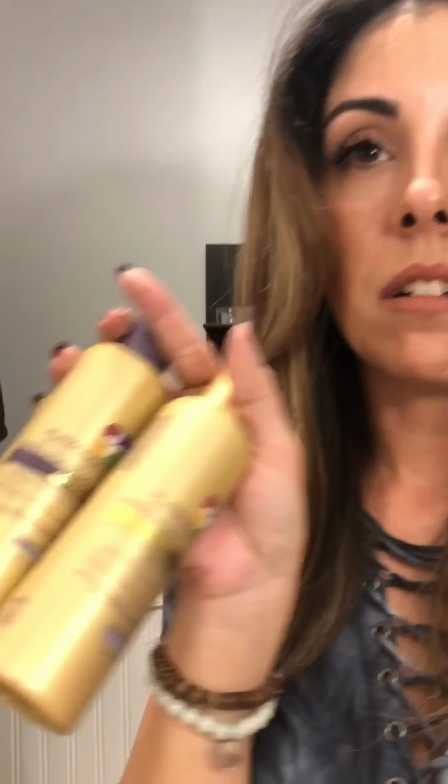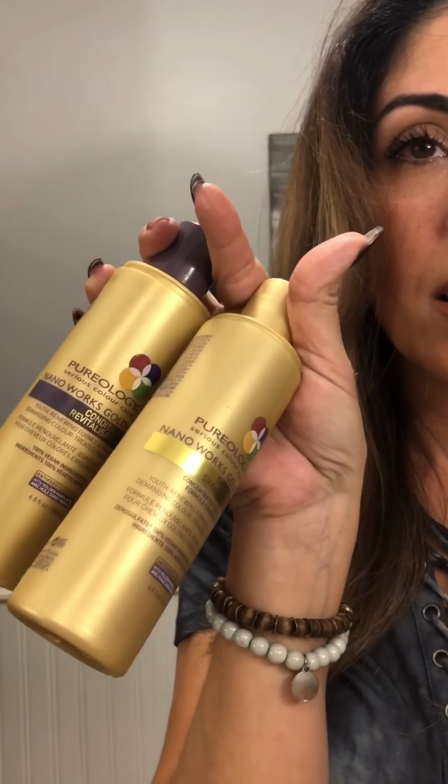So I basically use Pureology. I love Pureology. I try a lot of different things, because you go to the store and it's like a candy store. There are all these different new things always coming out, so I'm kind of a guinea pig with a lot of different products. But my go-to is Pureology. I am trying to focus this. This is the Nano Works Gold shampoo and conditioner. It's generally good. Pureology is usually amazing. It's definitely pricey. It's probably almost as pricey as the Monat.